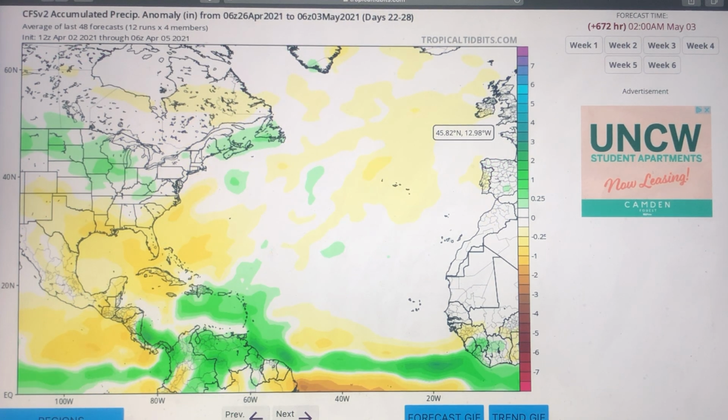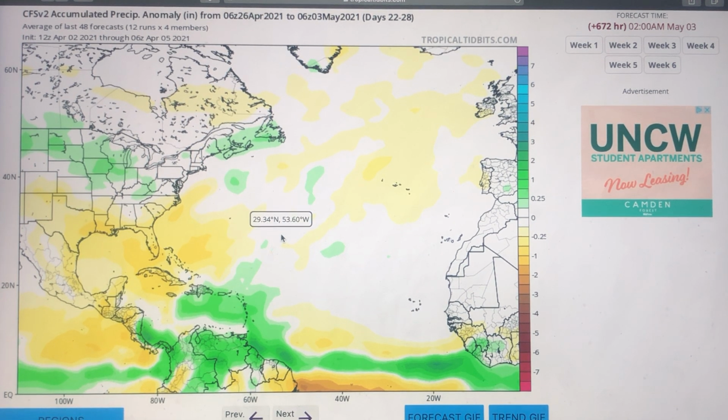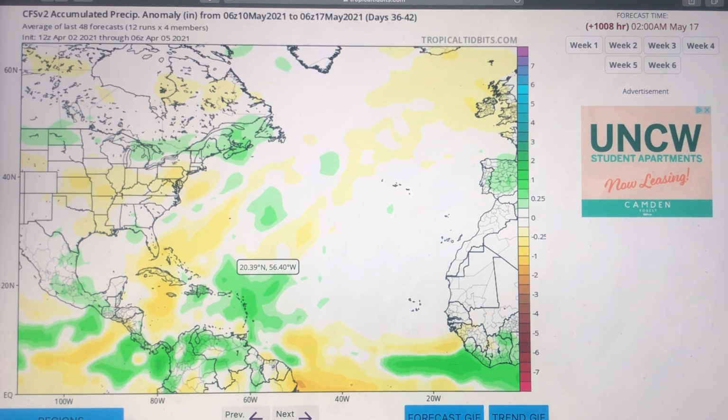Now, we move this forward to between April 26th and May 3rd. And you can see there's some more above average precipitation still occurring in the Eastern Caribbean around the Dominican Republic, Puerto Rico, the Virgin Islands, the Leeward Islands. Now as we move further into May, between May 3rd and May 10th, you can see there's still a lot of above average precipitation here. This still continues between May 10th and May 17th, and that's the last run of it.